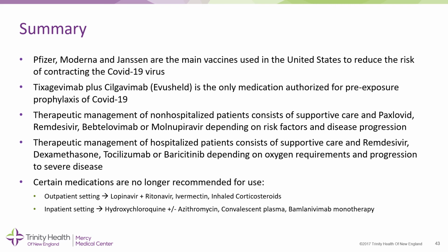Certain medications are no longer recommended for use. In the outpatient setting, those include the combination of lopinavir plus ritonavir, ivermectin, or inhaled corticosteroids. In the inpatient setting, the medications that are no longer recommended for use are hydroxychloroquine, the combination of hydroxychloroquine and azithromycin, convalescent plasma, and bamlanivimab monotherapy.